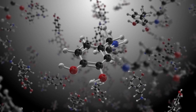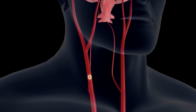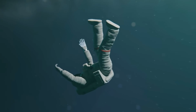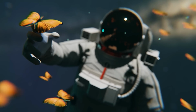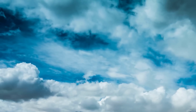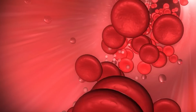Nitrogen narcosis happens when nitrogen gas dissolves in the bloodstream under high pressure, affecting brain function. Similar to the effects of alcohol or sedatives, nitrogen narcosis can cause impaired judgment, euphoria, and altered perception. But it can also progress to more severe symptoms, including confusion, hallucinations, or loss of consciousness. Both oxygen toxicity and nitrogen narcosis are influenced by pressure because pressure affects the solubility of gases in the bloodstream. As pressure increases, the amount of oxygen and nitrogen dissolved in the blood also increases.